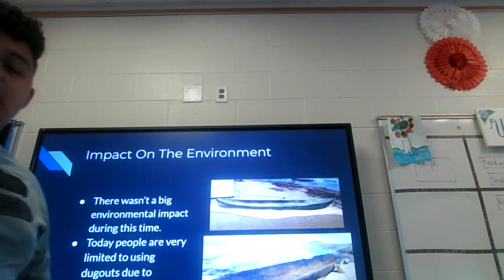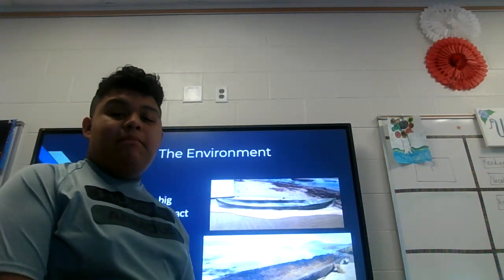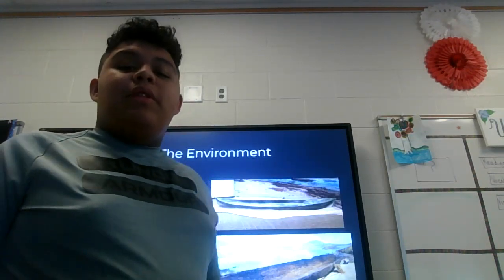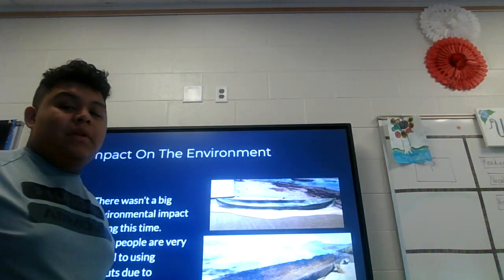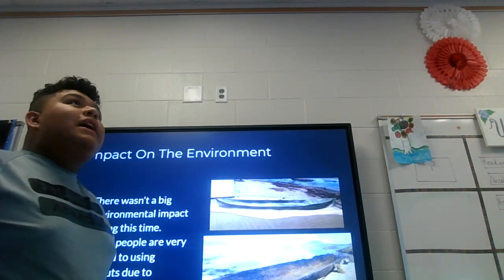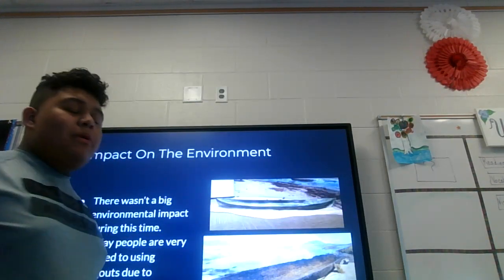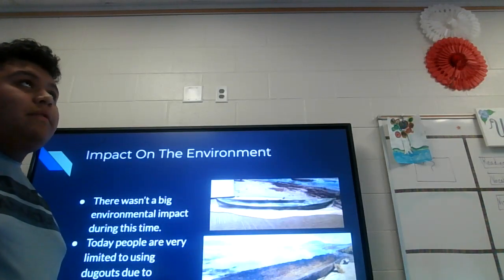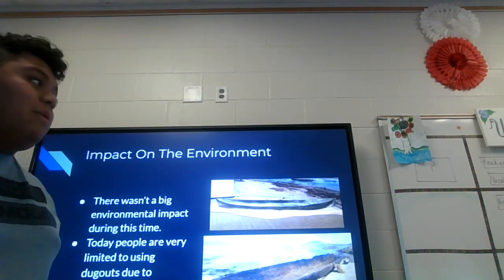Impact on the environment. Dugouts did not really have an impact on the environment because there was not a heavy need for them, so there wasn't much of that. But today, people are very limited in whether they can use dugouts because of global warming and deforestation.